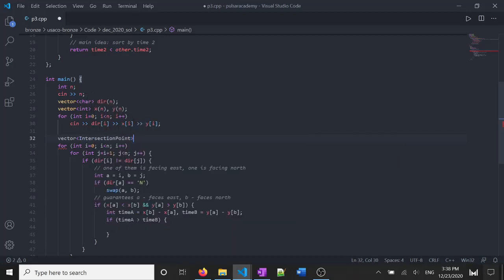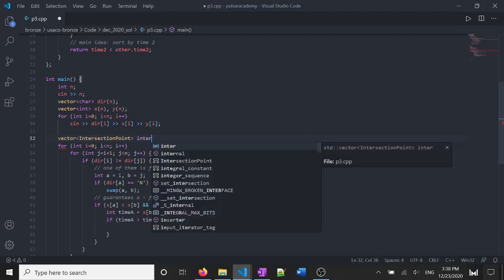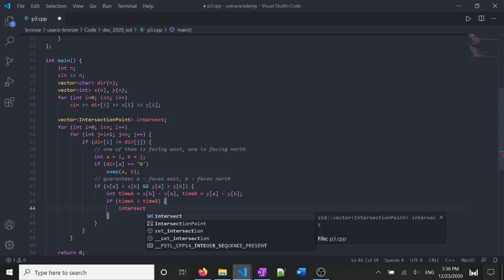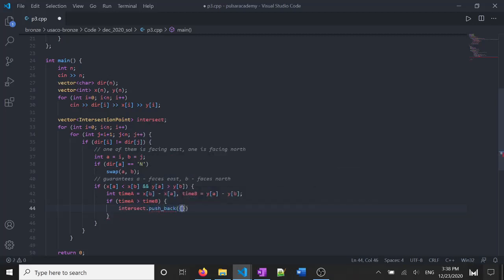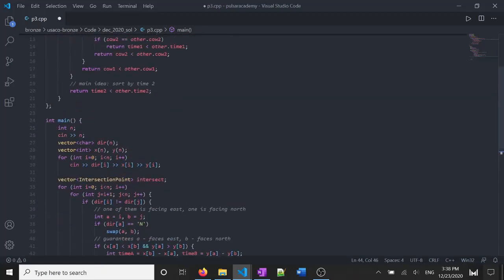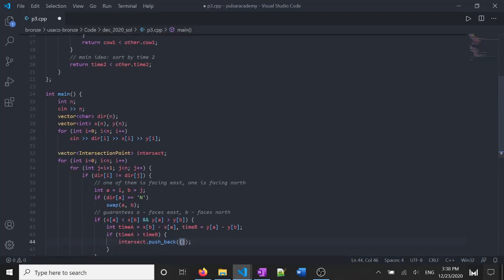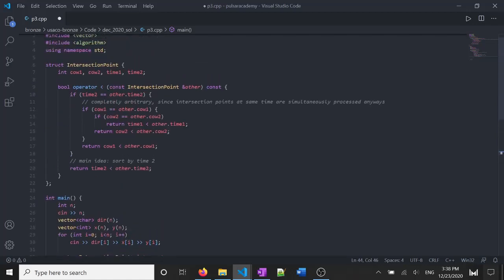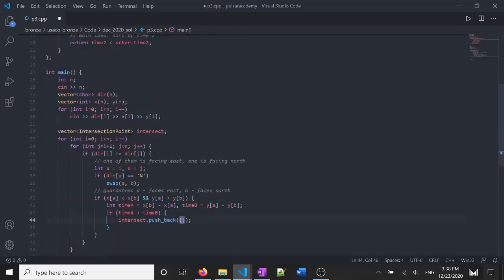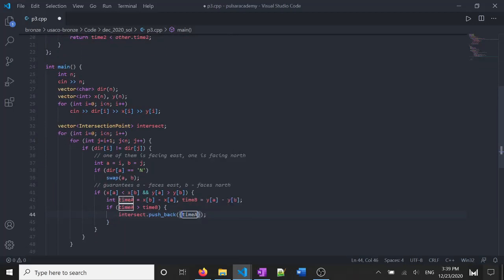I'm going to create an intersection point. Intersect. So if time A is greater than time B, then I want to process the cow. What does that mean? That means cow A is the one that is potentially blocked by this scenario, the one that reaches later. So time 2 would be time A's time, and time 1 would be time B's time, and therefore the order is like so.